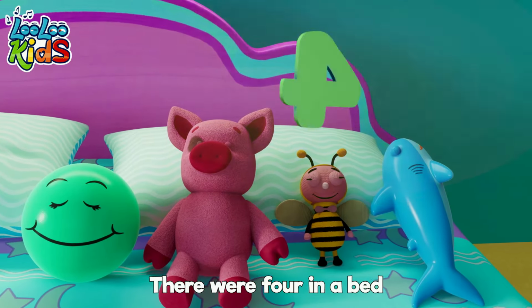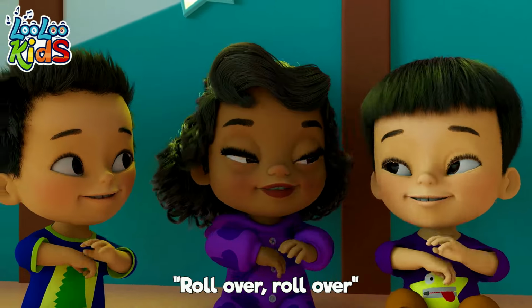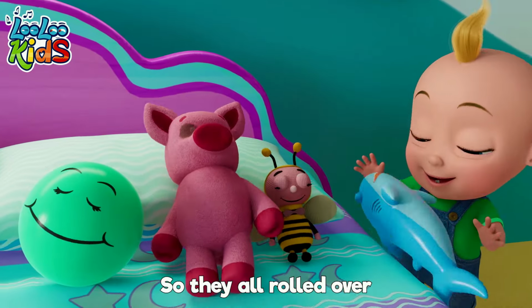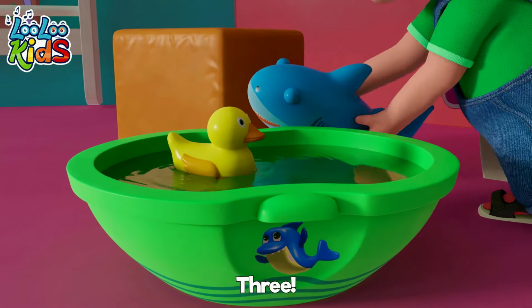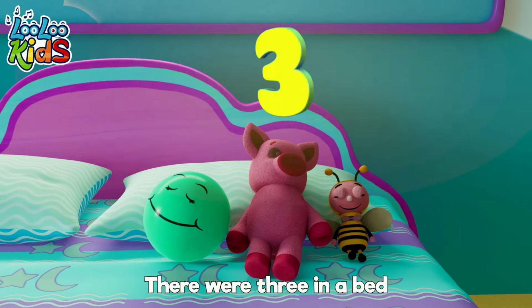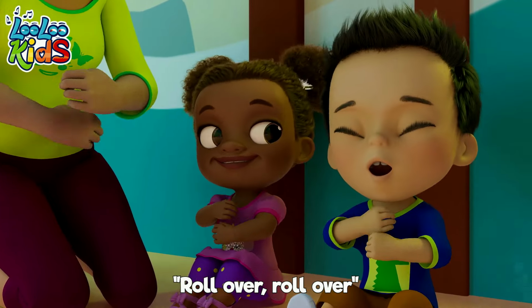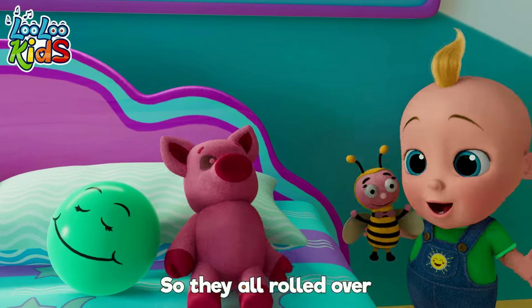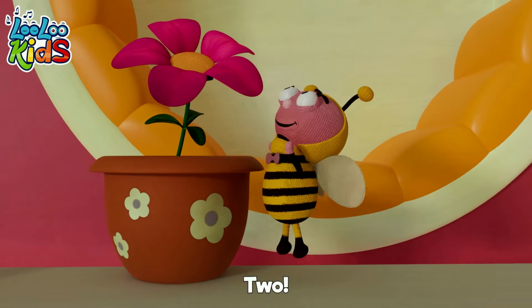There were 4 in a bed and the little one said, "Roll over, roll over." So they all rolled over and one fell out. 3! There were 3 in a bed and the little one said, "Roll over, roll over." So they all rolled over and one fell out. 2!